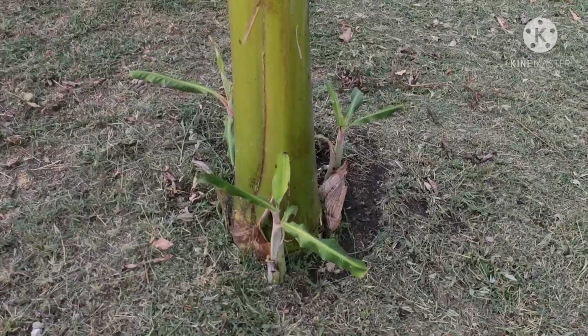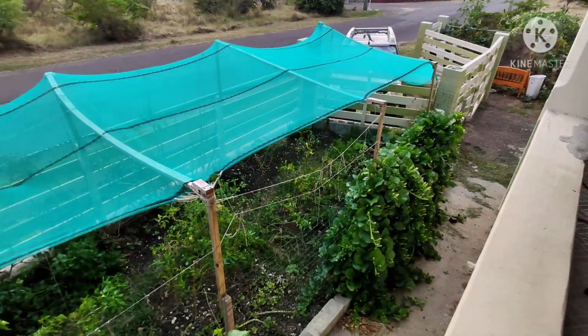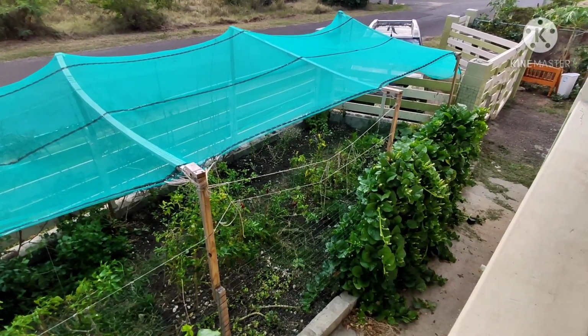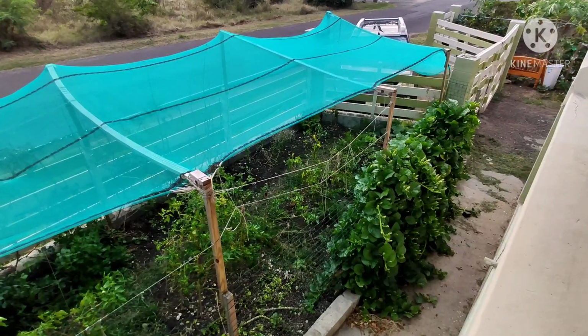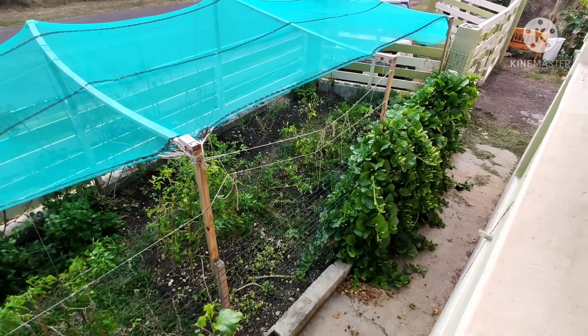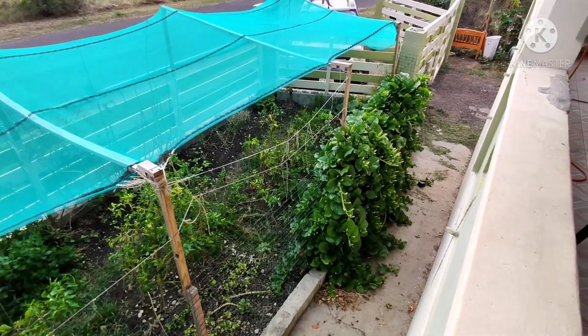In this climate, which is perfect for them, very, very easy to grow. A little bit of footage from the balcony looking down on the front strip of the garden, which was the first part of the garden that I planted all those months ago, just about 11 months ago now. So 11 months ago this was just a strip of grass, if you remember the very first video, or you can go back and have a look at it.